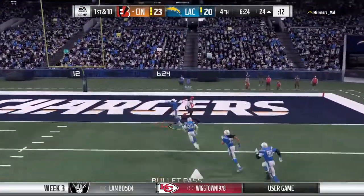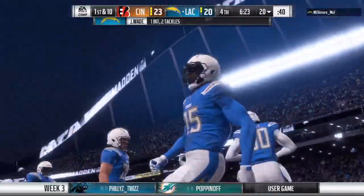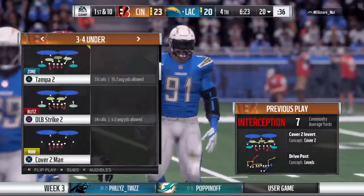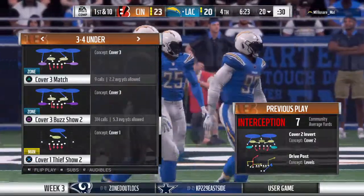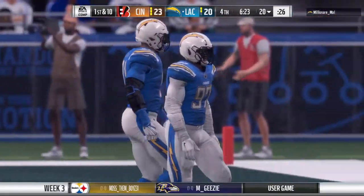Escaping the pressure right. And look at this. They get the turnover they needed. It's intercepted. Picked off with great anticipation. Well, I get what he was trying to do. He was moving to his right and trying to shift the coverage, but instead he shifted the coverage also to the right and threw right into it for an interception.